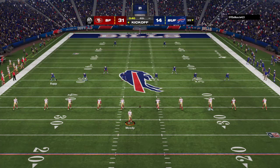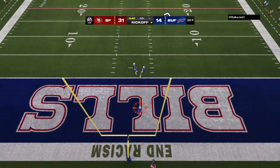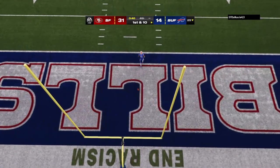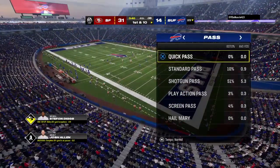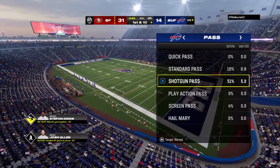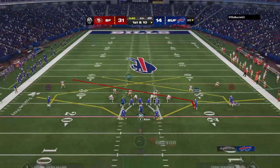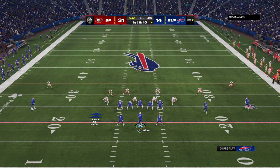So here's Moody back out there now to send this one away. The return man down to a knee, and this will come out to the 25-yard line. The Bills come to the line to start their next drive. Where we stand right now in the fourth quarter, this one pretty much out of reach.